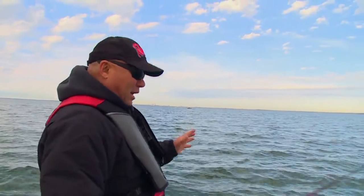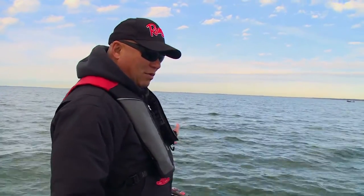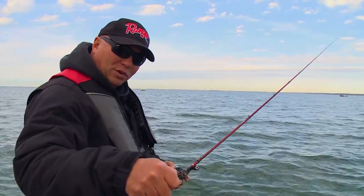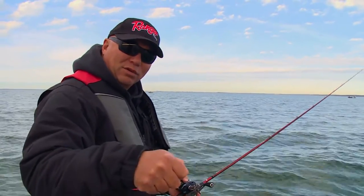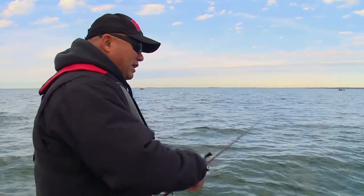And I'm holding in the wind and I'm just zigzagging around looking for fish on the graph, and when I do find them on the graph, I'm dragging that Thinfisher through it and just lifting it and dropping it on bottom, let it sit for 2 or 3 seconds, and then lifting it and dropping it.